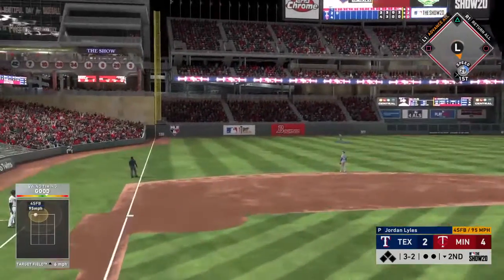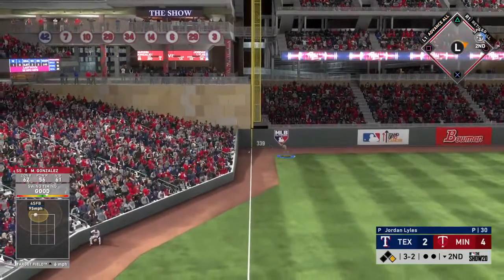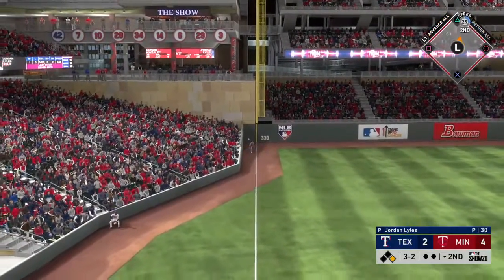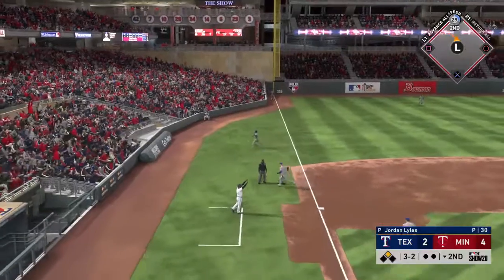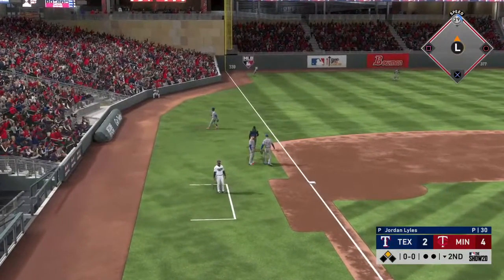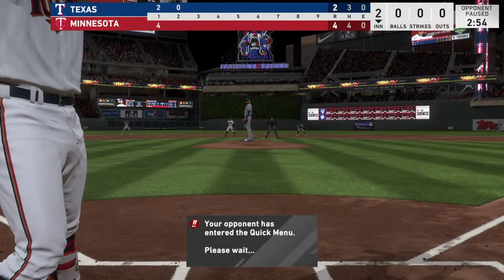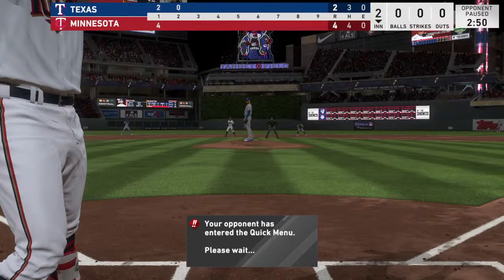Swing, line drive. That's going to be trouble. He takes the turn and heads for second. Oh, and he airmails that one right over his head. Fortunately, however, the third baseman's able to run it down. Wow. Batting ninth, the center fielder, Byron Buxton.